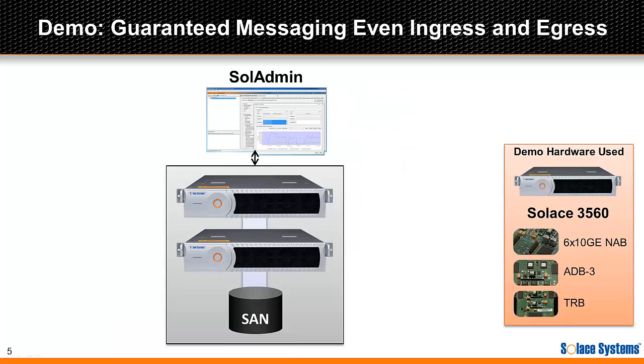For this demonstration, we'll use a Solace 3560 chassis populated with 6x10 GigE NAB and ADB3 and enabled for maximum guaranteed messaging performance running 7.0 Solace. However, you would get equally good results with a 3260 high-performance chassis when using the same blades and release 7.0. The appliances will be set up as an HA pair because this is typically how they are deployed in the field, and we'll use SolAdmin to monitor the appliances and the performance.